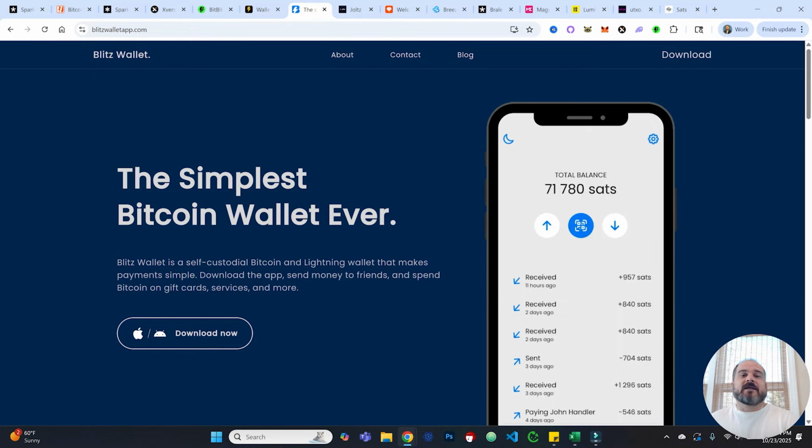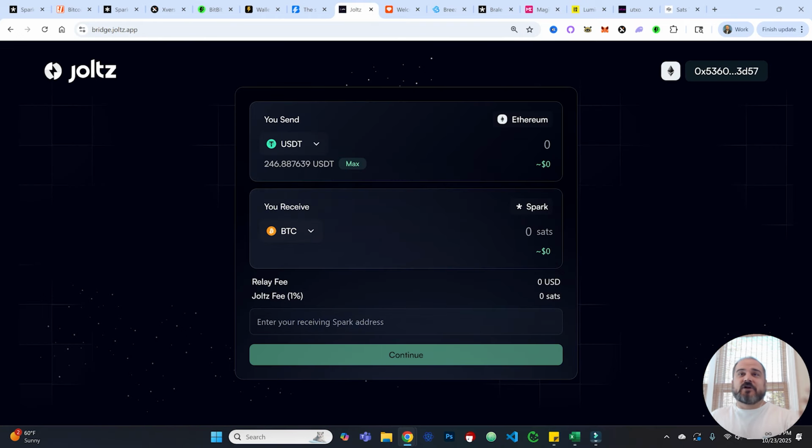We've got a lot of great infrastructure also being built within the ecosystem. A bit of a self-plug. Those of you that know, I'm the co-founder of Joltz. We've built a whole variety of different tooling and infrastructure around Lightning, around stablecoins on Lightning. And with our latest product, we've built a cross-chain bridge for Spark. So for the many people who have value in USDT or whatever on Ethereum, on Solana, on Tron, and so on, you can now bridge that over to Spark super quickly.